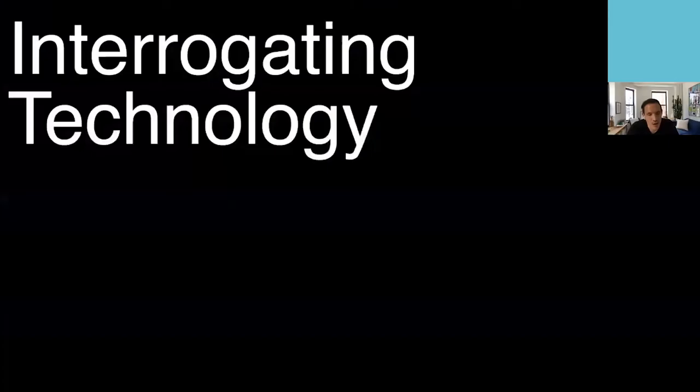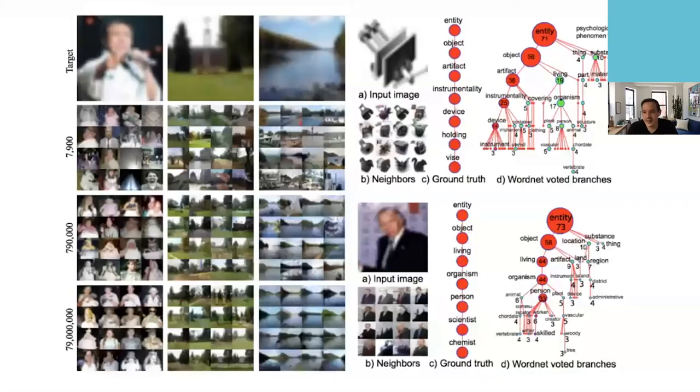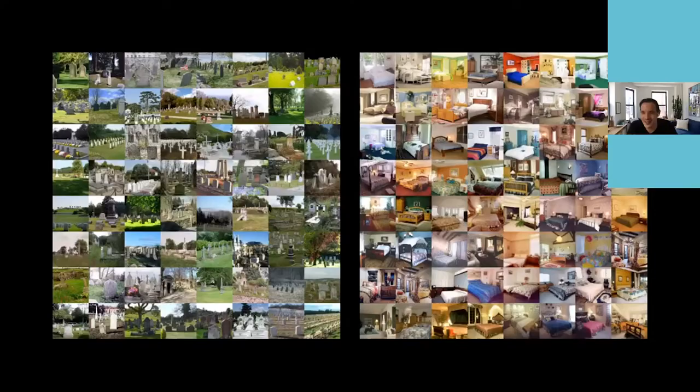This is another project. I would call it interrogating technology. It's a self-initiated project we did at the IBM space in New York, and it was about machine learning data sets. We discovered these a couple of years back, and we were interested in this idea. What is in a machine learning data set? What kind of images are in the data sets? What are the images that are not included in these data sets?